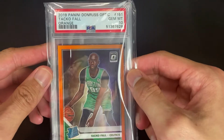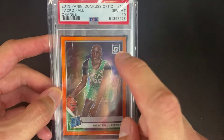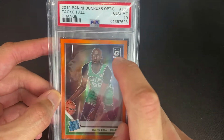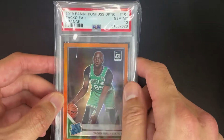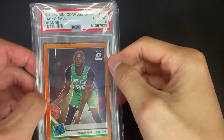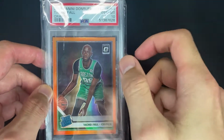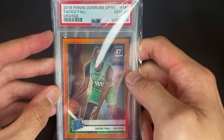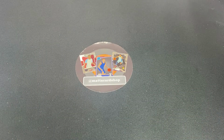Taco Fall numbered to 199, graded PSA 10. This one I got for $40. So, actually no, $35. Yeah, $35. What am I talking about? $35 for this. And I was in shock when I won that. A PSA 10 card. Not a great player by any means, but numbered to 199, and yeah, $35. So that will go to some Taco Fall collector, I presume.